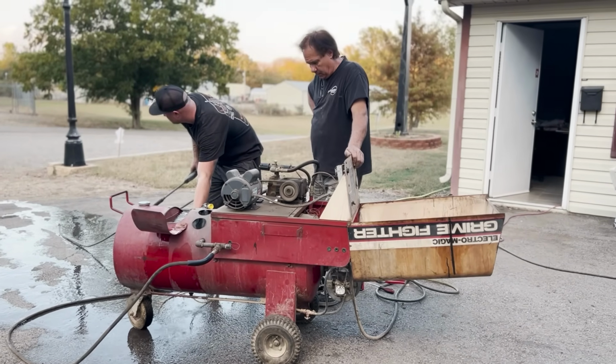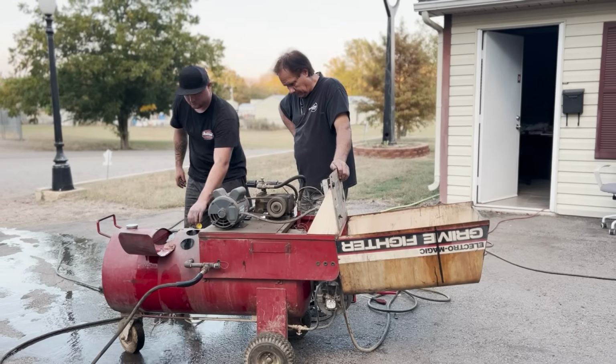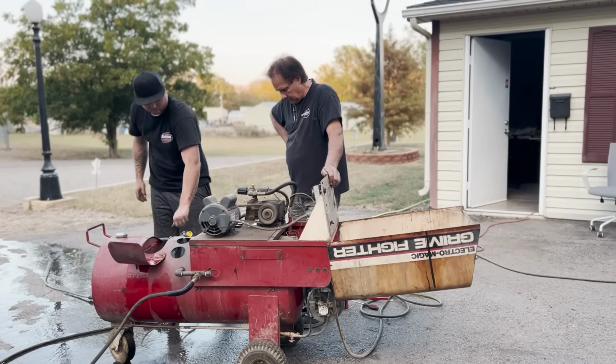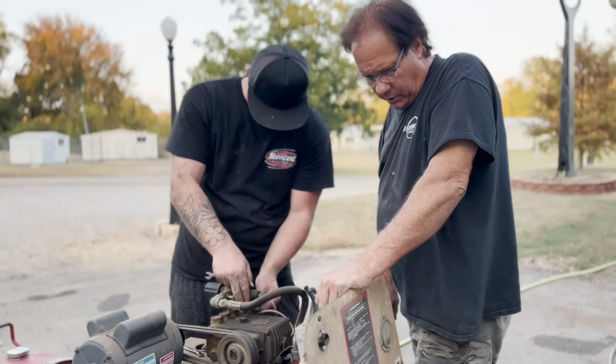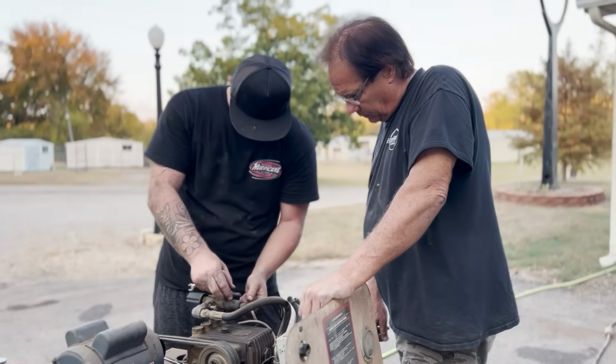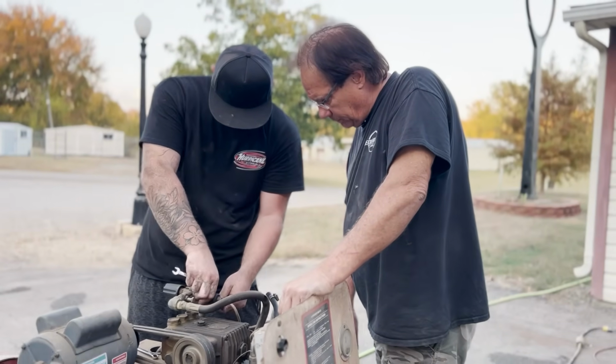Okay, smart guy. What's the problem? Or if it's a switch. Maybe it's just a switch that allows the pump to run. Yeah, it might be a pressure safety. The thing is the pump is running.